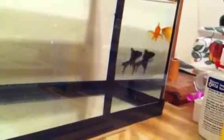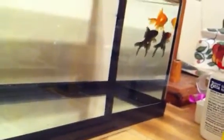Aren't they cute? Look at them swim together. Blackie is a black Moore's goldfish, and Gold is a regular gold fantail. Both are minis.